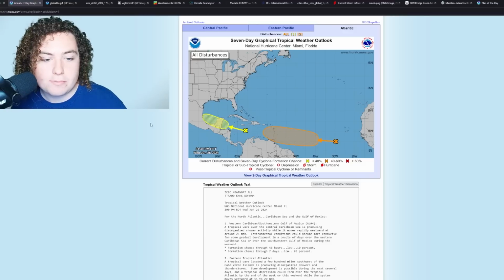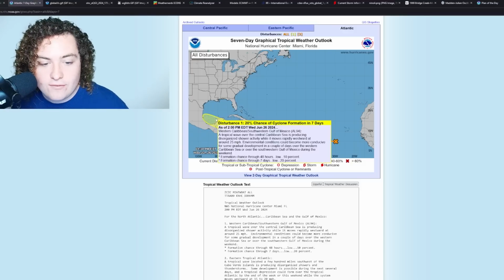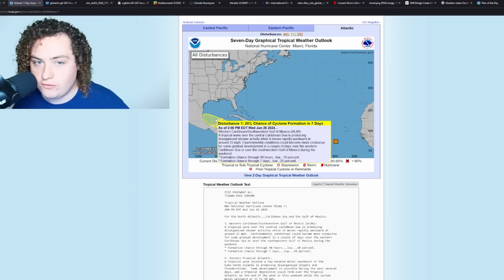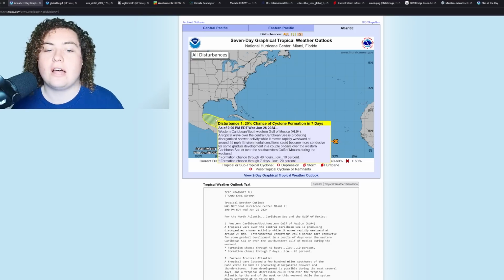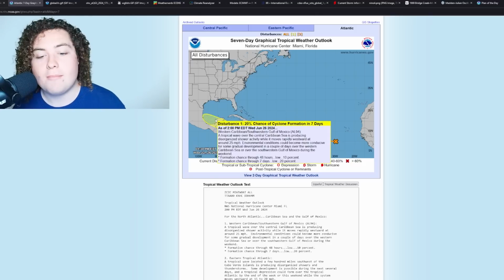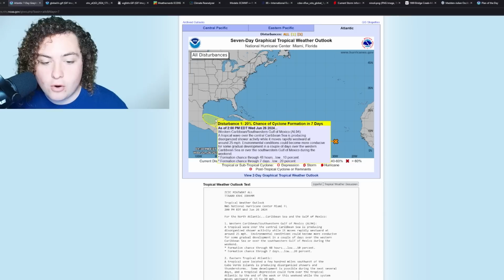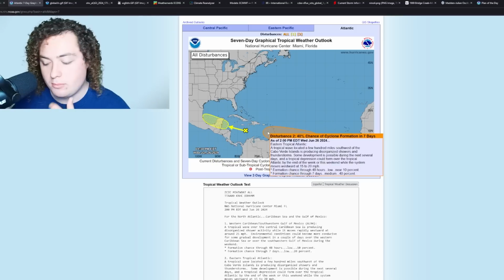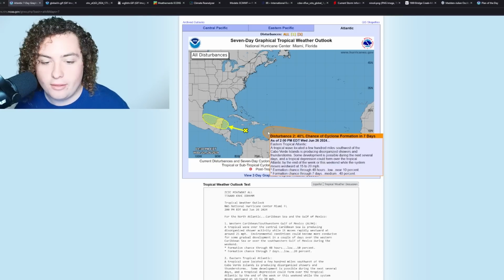Let's go ahead and get this party started right here. This is Invest 94L. Overall, I'm not too concerned about this developing. Main risk is flooding and all that. We covered that on the live stream last night, but we can briefly go over this. It's moving at 25 miles per hour. Environmental conditions could be more conducive in a couple of days as it approaches the southwestern Gulf and into the Western Caribbean Sea. Formation chance is only 20%. I'm not too concerned about that right here.